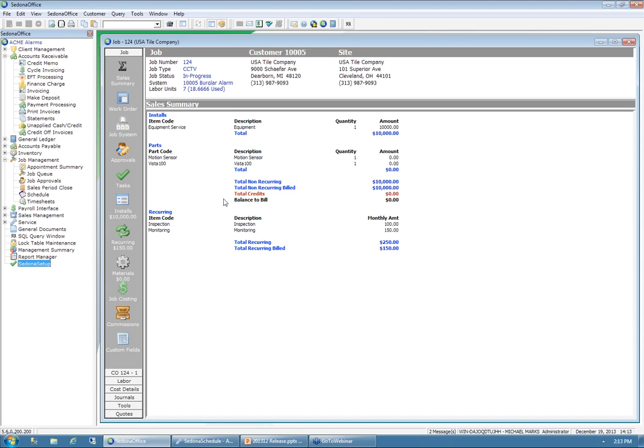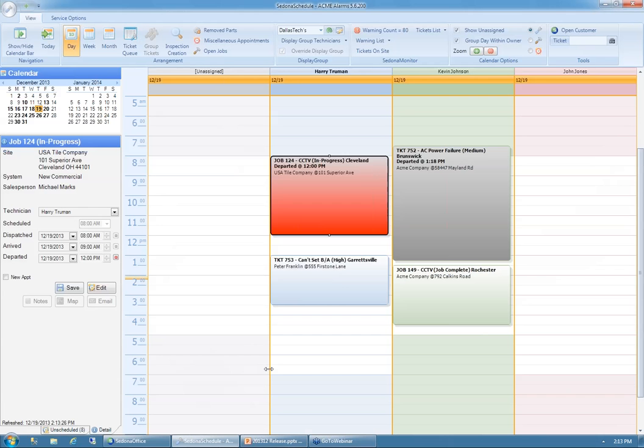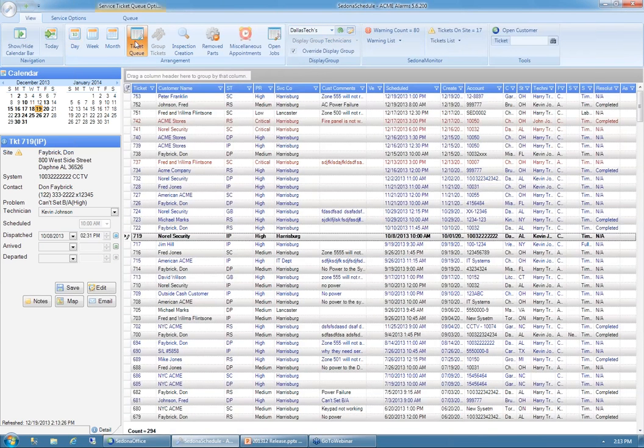Now, something I failed to point out, I just want to mention, all the functionality of the main application, SedonaOffice, within job management works exactly as it has before. So if you want to continue to do all of your job appointments just the way you've done them before and not use the new service board, you can, but we're going to highly recommend you do, because at some point, like we did for service, we'll probably migrate a lot of the functionality over to the new service schedule board. Okay, so let's just go back into the schedule board over here.